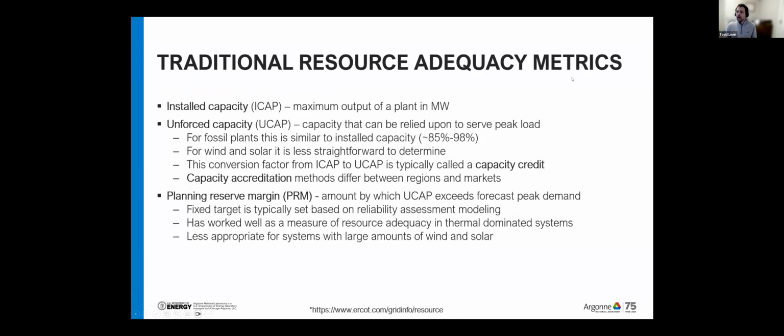Okay, so just to establish a few definitions. Traditional metrics that you may be familiar with already: installed capacity is essentially the maximum output of a generation resource, usually in megawatts. Unforced capacity is essentially that installed capacity derated or reduced a little bit based on what can reliably be counted upon to serve peak demand. At least that's the traditional approach. So for thermal fossil-type plants that are dispatchable, it's generally similar to installed capacity, anywhere from almost 100% to maybe 85%, and that's derated based on some outage probabilities.